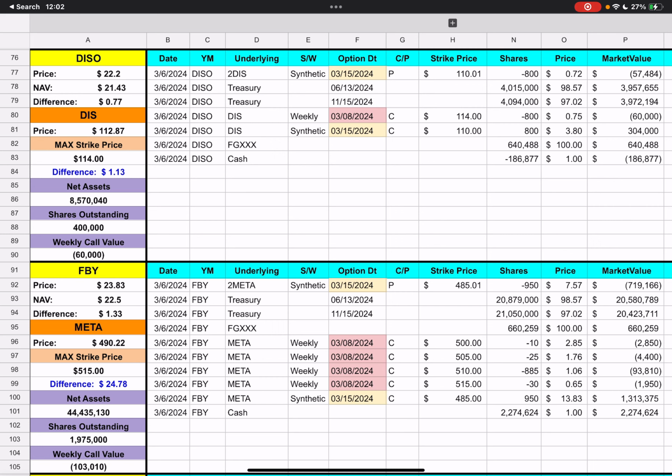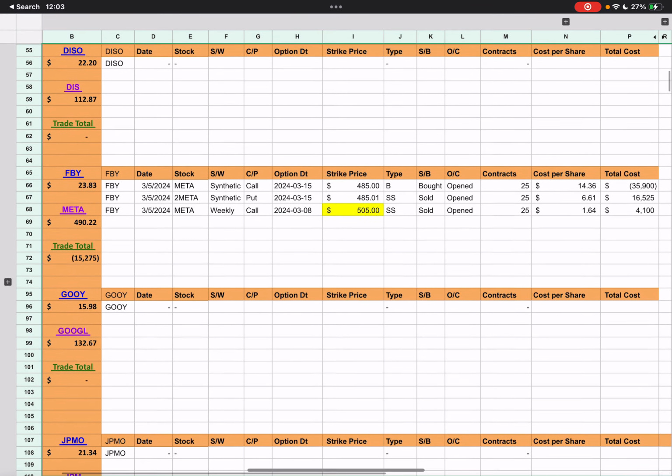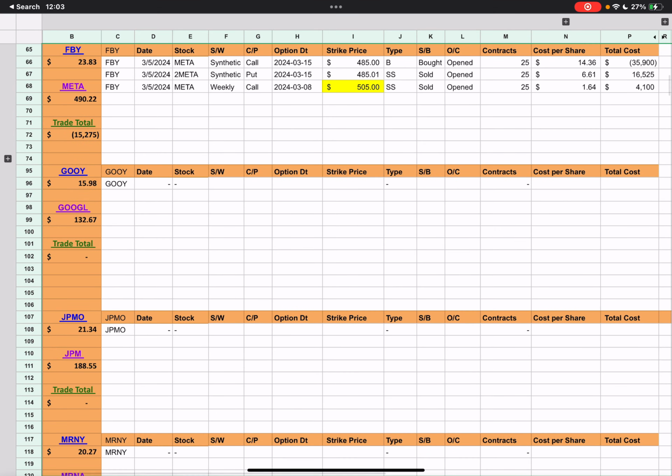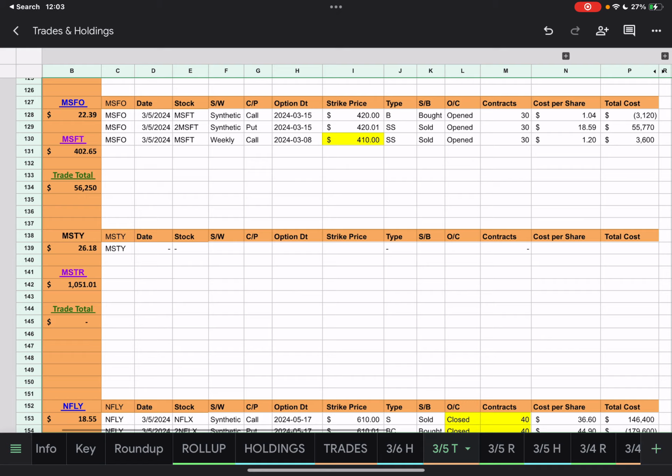And then I don't know if we had any meta. Let's see. So Dizzo. So okay. So we do have some meta there. We just added to the synthetic positions for the first two lines, and then we opened up a new weekly short call with the new strike price of $505. Our total trades ended up costing us $15,000. Looks like we don't have any trades until MSFO again.